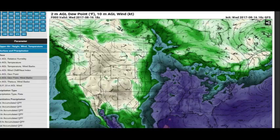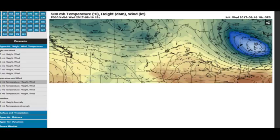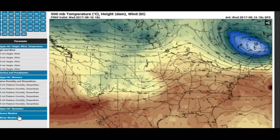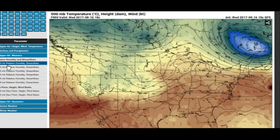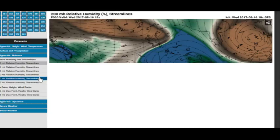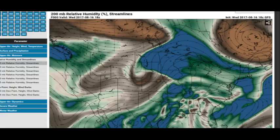Okay, some other fields that you can look at if you'd like to. You can head to pivotalweather.com or your favorite model site. We've got 500 millibar. Let's see, what I'm suggesting to look at is relative humidity. Yeah, here we go. Upper level moisture, 200 millibar relative humidity. That'll give you an idea of your cirrus. So at eclipse time, let me see if I can find a way to turn off the loop so we can get just what we need.